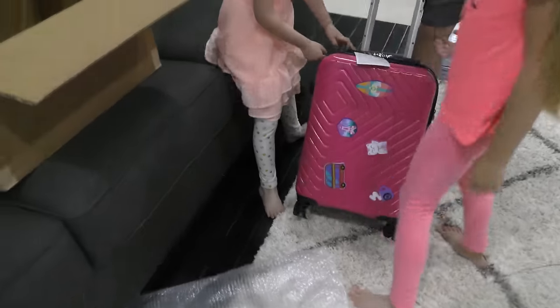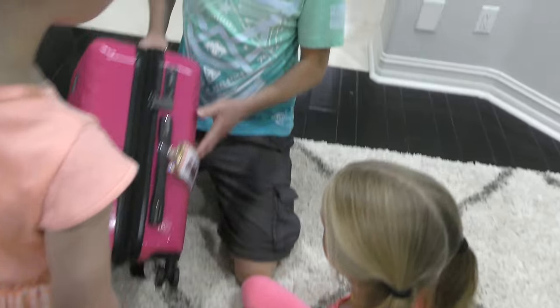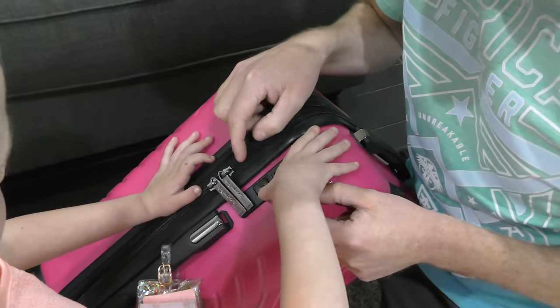Hey, what do you think this is for, girls? I don't know. Unzip it. Okay, wait. Madison wants to unzip it. Oh, my goodness. Uh-oh, Trent, I threw the combination away. Push it. Push it. Right here. It's this one. Push. Push. Boom. Oh, all right.